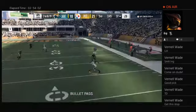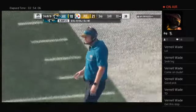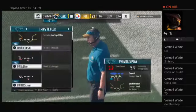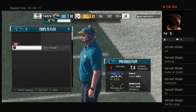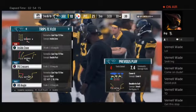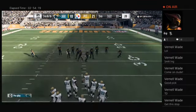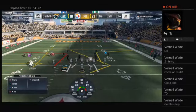Now Bortles dumps it off to Fournette. And he's going to be stopped dead in his tracks at the 33. It'll be a gain of 4. And they're going to face an uphill battle here on 3rd and long. They're still in search of the first down after that last completion.